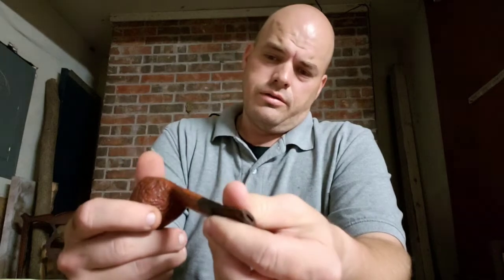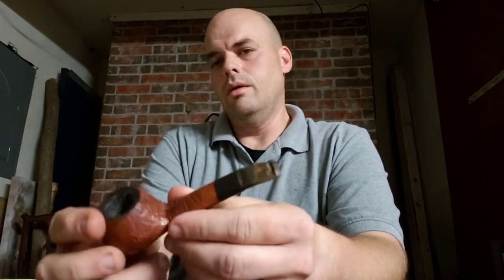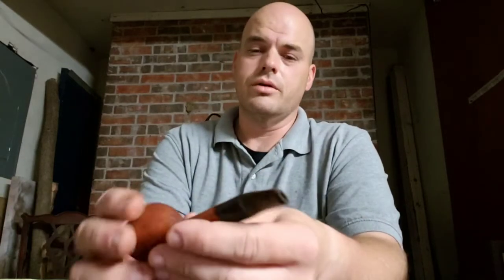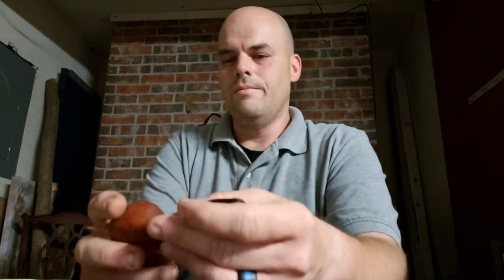This one is just marked Italy. It's just an Italian briar pipe, but anyone that watches a lot of my videos knows that's the bulk of what I have, just a bunch of Italian briar basket pipes and such. But this one, you can just taste the years. It's still ghosted perfectly. It's a very good little pouch pipe, pocket pipe.